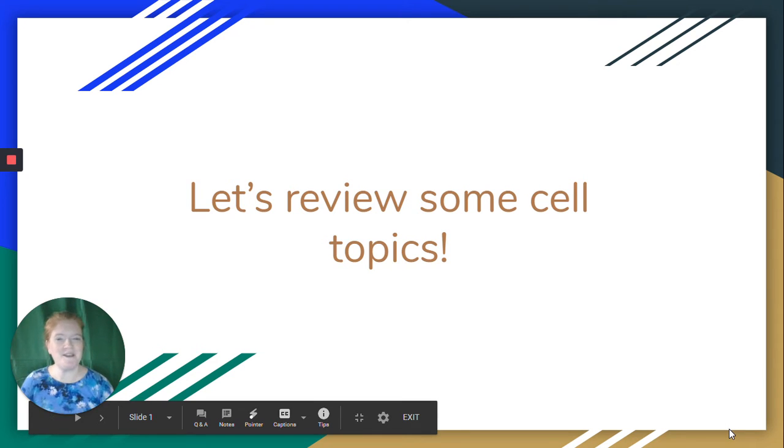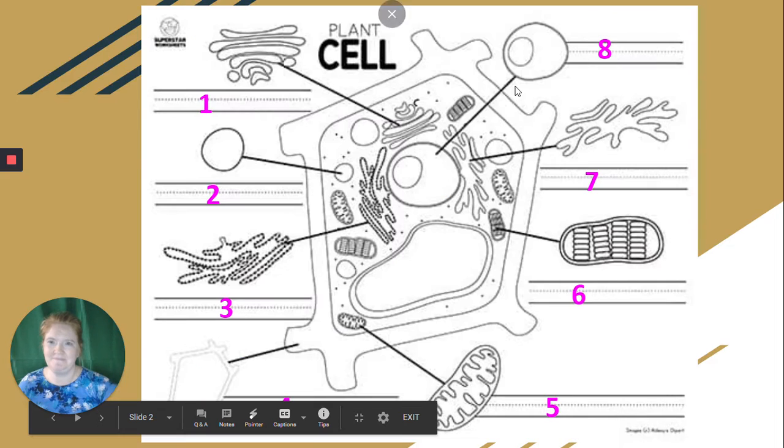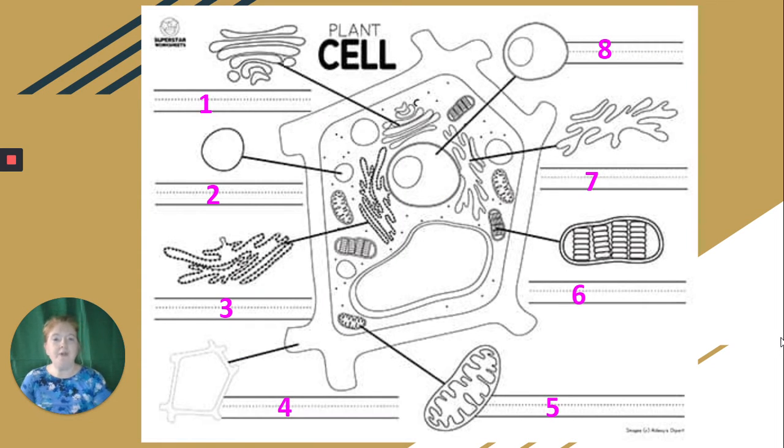Today we are talking about the cell, and this is review, so nothing should be new, so don't get too worried. Our first topic is organelles. Okay, and we're going to go through the ones listed here in the plant cell. This is not a comprehensive list, but again, I just want to focus on a few for review.